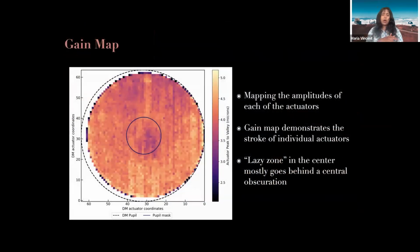So right here is an example of a measurement done with the Zygo interferometer. And this one right here is a gain map. A gain map basically demonstrates the stroke of individual actuators. How much does each of the actuators move when a certain voltage is applied? So for this test, we sequentially apply the same voltage to all the actuators, and then we produce a map measuring the amplitude of each of these actuators. In an ideal scenario, this map would be the same color throughout, but in the real world, actuators don't exactly move to the same height for a given voltage. So we would like a very, very small difference between the most moved versus the least moved actuators.